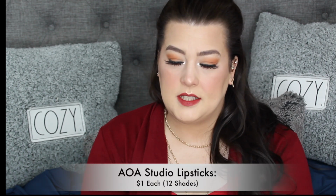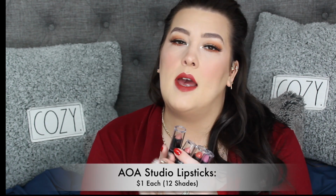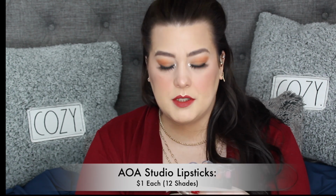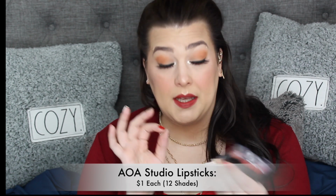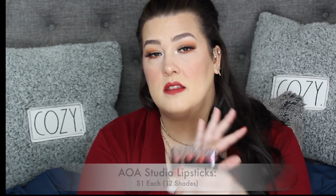And then, of course, the AOA just plain Studio lipsticks. These ones don't smell, and they are fantastic. They don't have a lot of choices on the site, I think, personally. So I only have these four: Shore, Bliss, Reef, and Bikini. But they're more nudes and then a pink at the end here. They are a great quality, so I would recommend those as a starter kit.